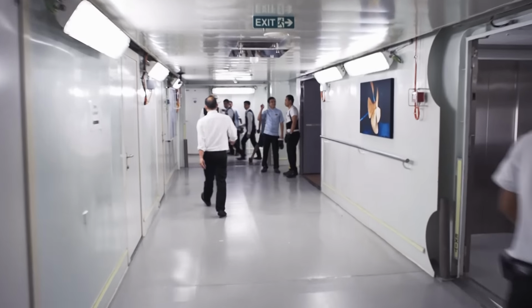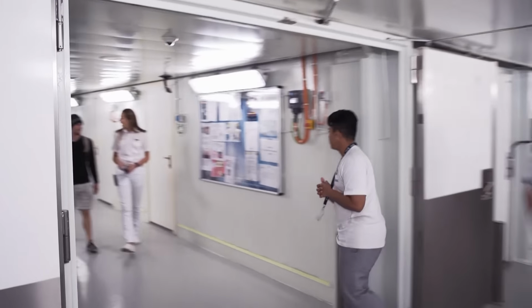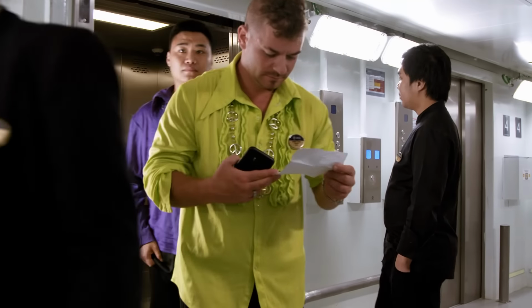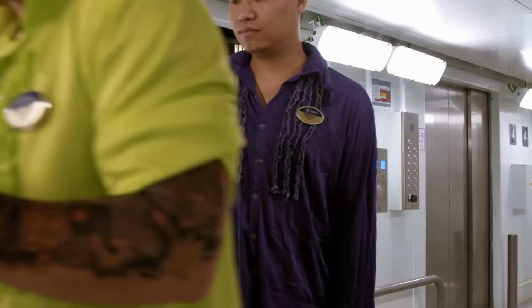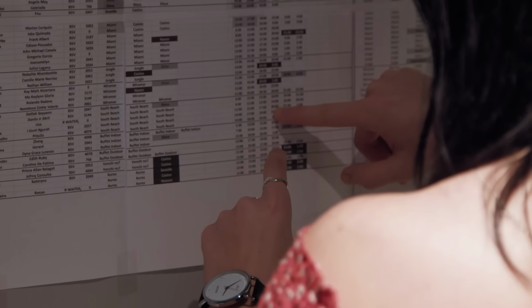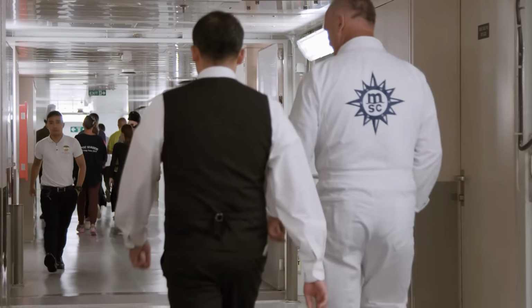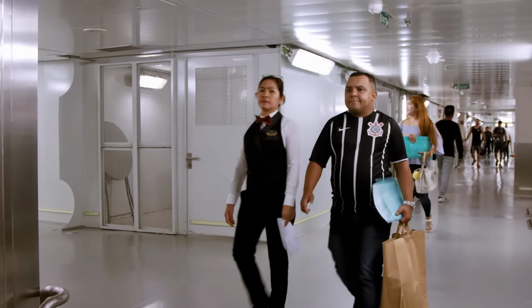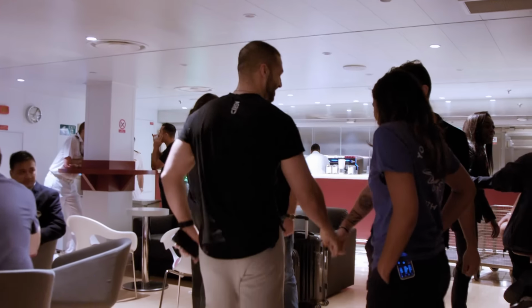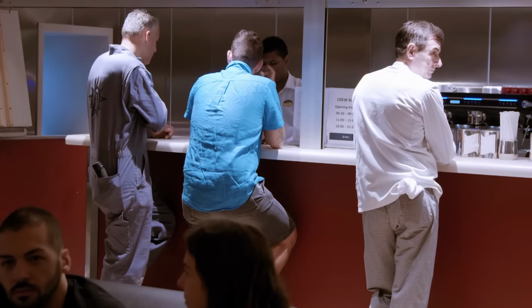With the drill over, the crew can return to their normal jobs. But what's daily life like for the 1,500 crew members living on board? Hidden within the ship, there is a second city, one that passengers never get to see. Here, in a maze of corridors, there are 3 crew restaurants, 2 private crew bars, and 740 crew cabins. Mi casa es su casa. Come in.